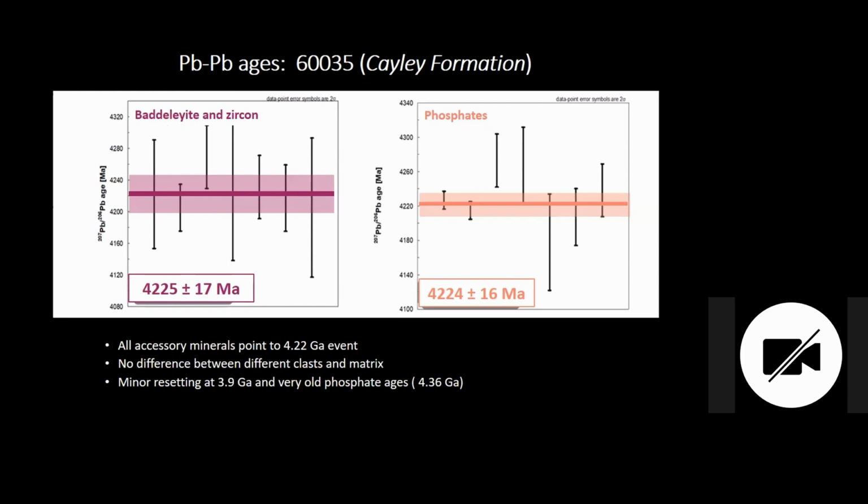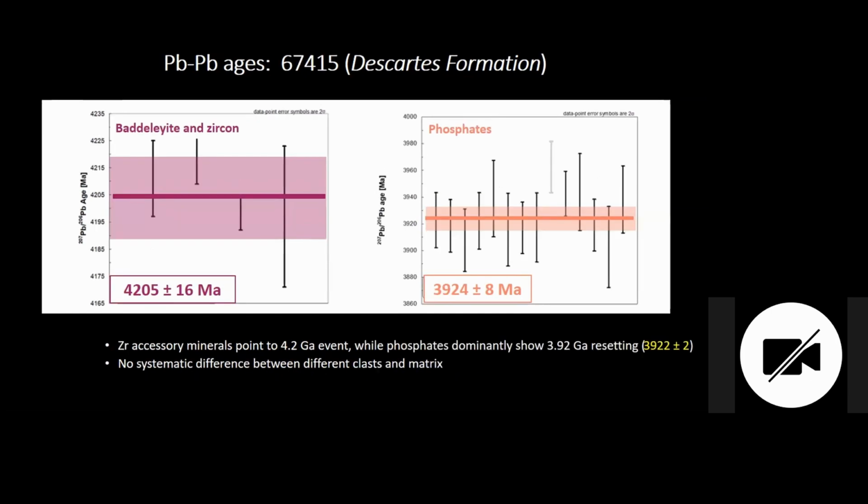So this is the top formation. If you look at the bottom formation, the Descartes formation, this is what we see. The ages that cluster around 4.2 are somewhat younger, but with a larger uncertainty, whereas the phosphates, most of them, or all that we analyzed, show the age that is indistinguishable from the Imbrium age. There is no sign of older ages in these phosphates. Again, no systematic difference between clasts and the matrix.